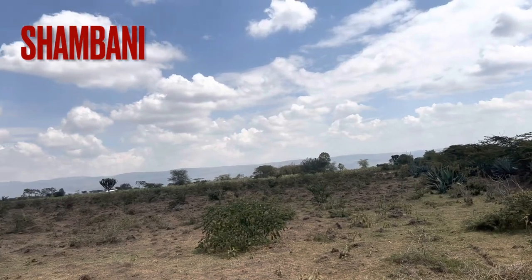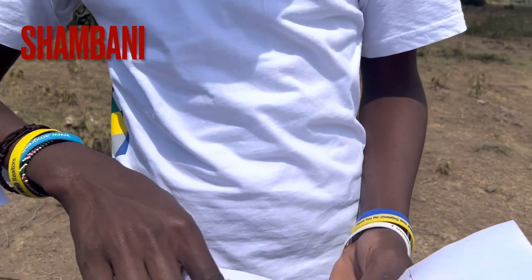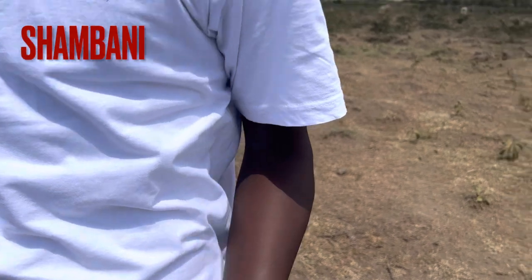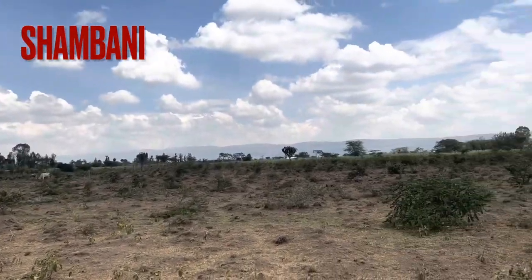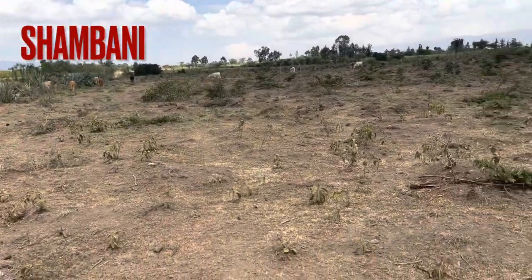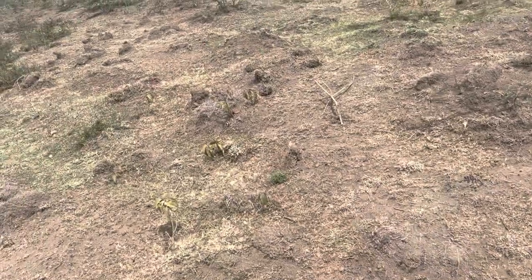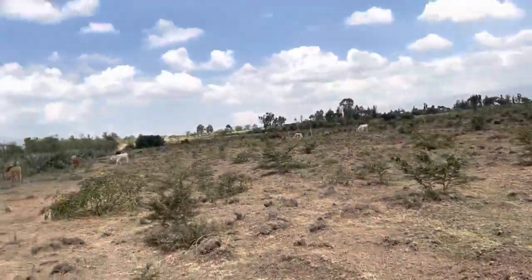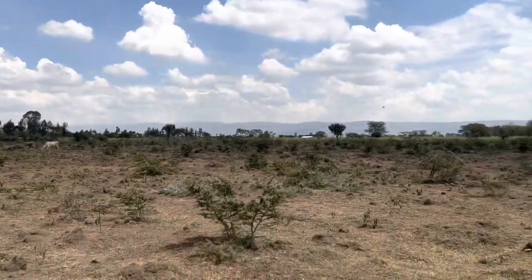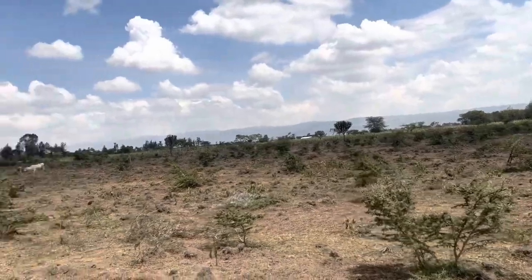You just pass through here up to plot number 68, and then we'll be near plot number 58, because we are at number 65. So we will walk straight to 68, and then I'll show you guys plot number 58. The beacons are on the ground, so we'll get to see them. It goes all the way to the corner, and you can see that's our first plot. And then behind it, we have the Nakuru County. Yes, up to the road.